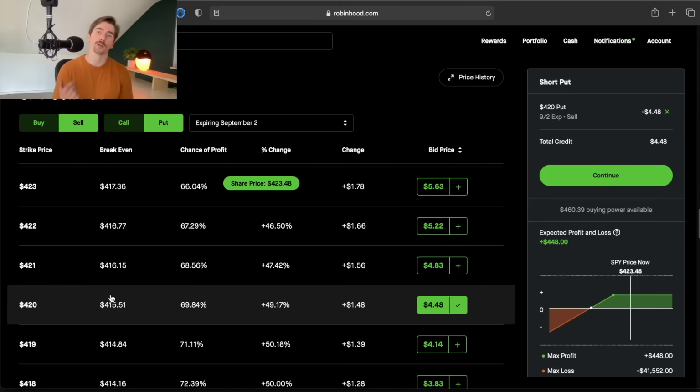We get to keep that $450 in credit, and then we can sell another put option for maybe another 2-week expiration date. But eventually, we're going to get filled to have to buy 100 shares of SPY. And once we own 100 shares of SPY, then we can start selling call options.